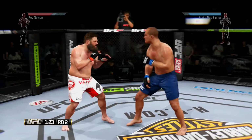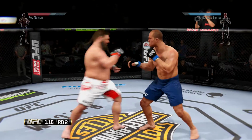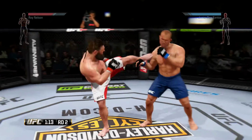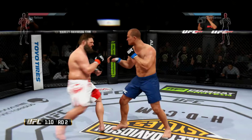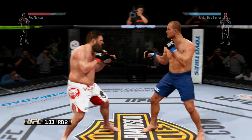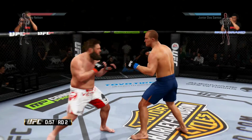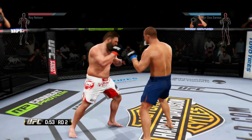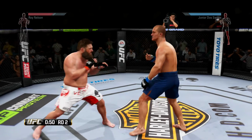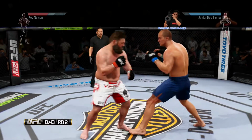Yeah, he's got a nice snap to that leg kick. Very nice. Good inside leg kick by Nelson. Nice kicks. Wow! He connects with the punch. Nelson with the inside leg kick. Powerful leg kick. Oh, oh. Combination.